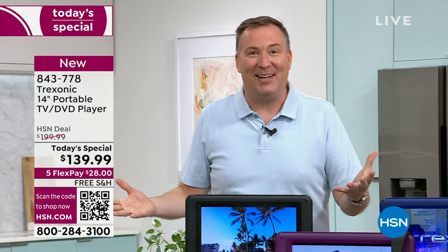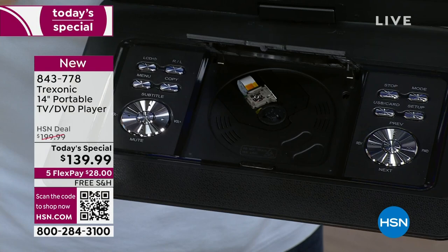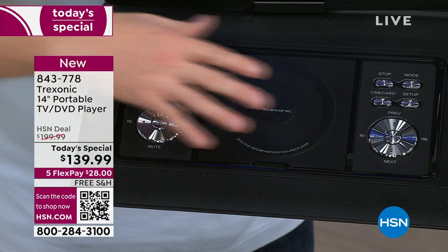But if you don't have a DVD player, what are you gonna do? This is an easy way to be able to enjoy it. And that DVD tray is built into this. And what Trexonic has done, they truly simplified everything. I'm going to tip it forward just a little bit. There's a little open button. You just pop that open. As soon as you insert that DVD, it's going to automatically start to play. Now, you do see all the buttons are on here too, making it super easy to adjust, but we also give you the remote control if you want to sit back and watch.